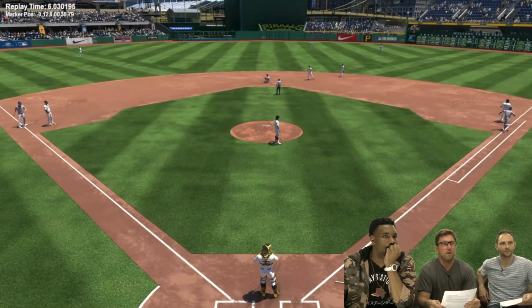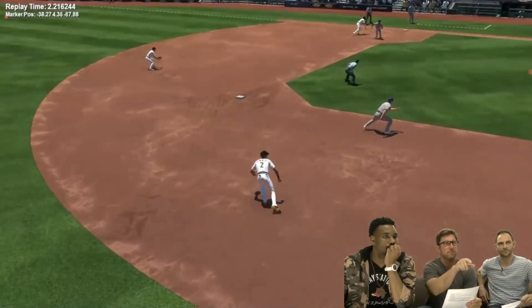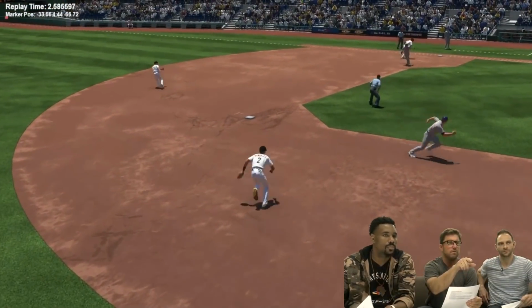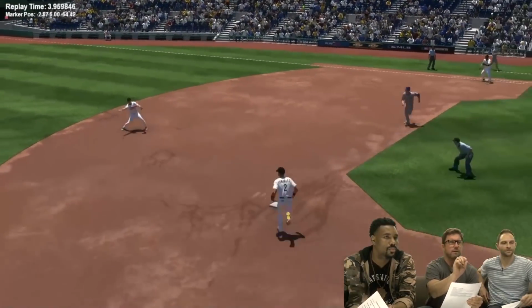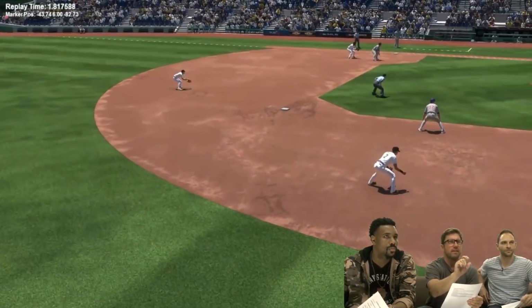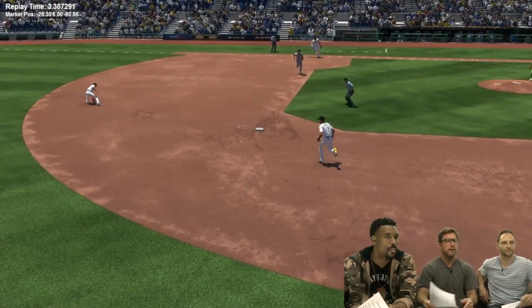Okay, so this is the first example I want to show you guys. If you notice, the shortstop right now is going to catch this ball a little later than he would have last year. So stop it right now.